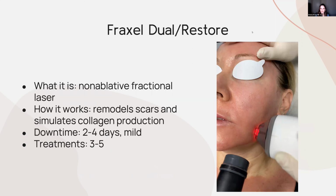So the first one is the Fraxel Dual Restore. This is a non-ablative fractional laser. So not all of the skin is treated, and this allows you to have less downtime. It works by remodeling the scars and stimulating collagen production. There's less downtime than the more aggressive lasers, 2 to 4 days. You'll look a little bit sunburned, red, and maybe have a very, very mild peel. Usually you need 3 to 5 treatments, and you only need to do topical numbing for this treatment.